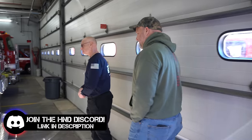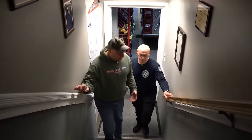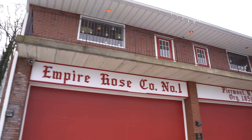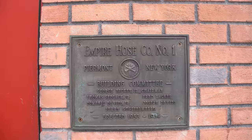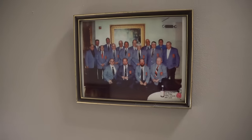Absolutely, come on in. So Danny, as I was doing some research coming up here, I noticed that this building was hand-built by many of you guys, right? Yeah, back in the late 80s, early 90s, our paper mill closed, and when the condos came in, we did a study. The study required us to have a ladder truck. So basically, we were just an engine company. So we had to actually demo the building and rebuild the building. So the members built the firehouse at no cost to the taxpayer.